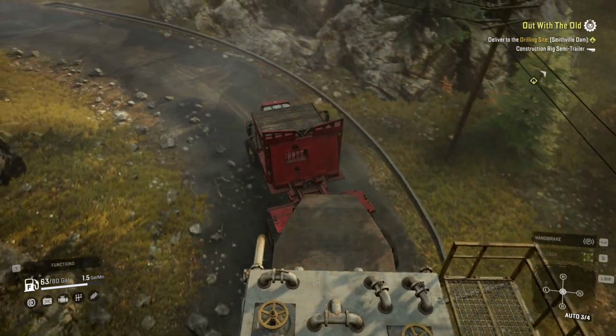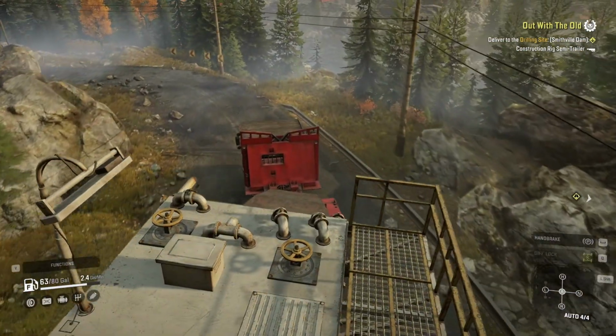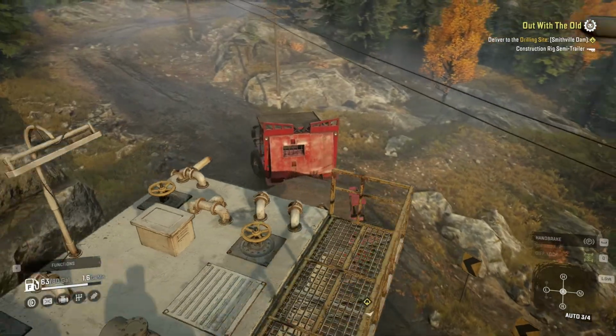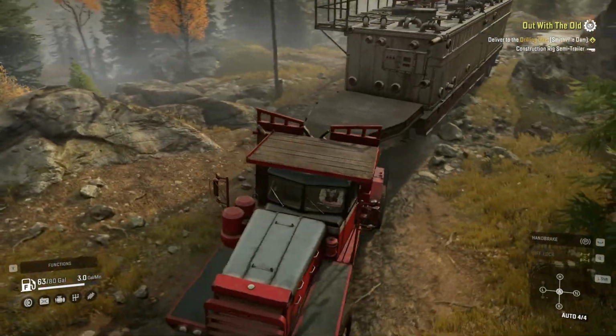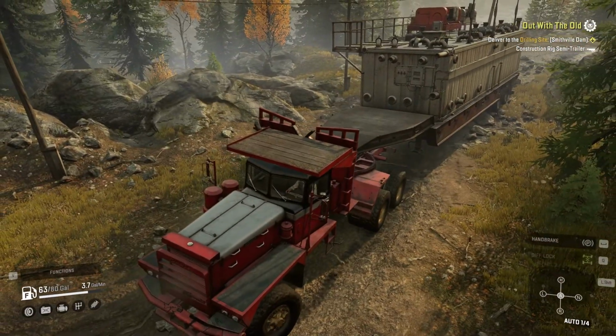There's usually stuff to winch on too, sometimes. Not a whole lot of options when it comes to this truck, since it just pulls over everything when you're doing it, or winching stuff. But it gets through mud, and I sure hope it gets through mud with this absolutely massive trailer.